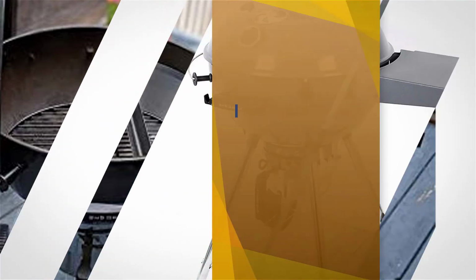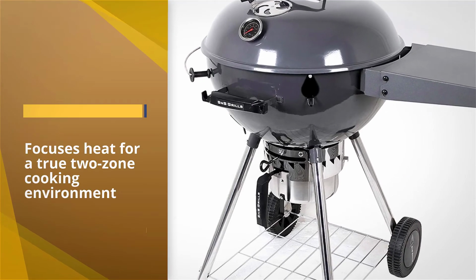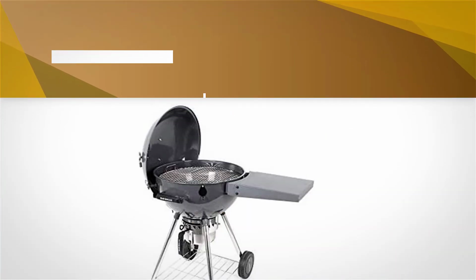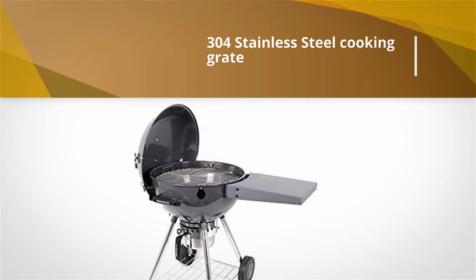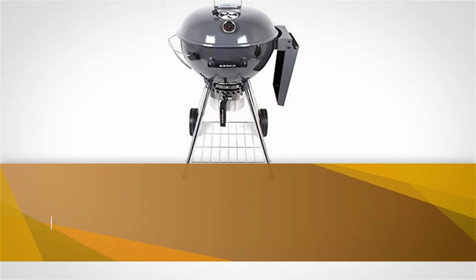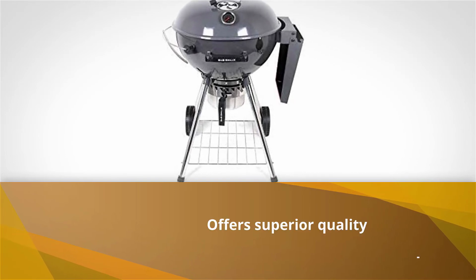When utilizing the patented Slow N Sear accessory inside the cooking chamber, this kettle focuses heat for a true 2-zone cooking environment that provides the best low-end slow smoking and searing power of any charcoal grill on the market. The 304 stainless steel cooking grate offers superior quality and cooking capability.